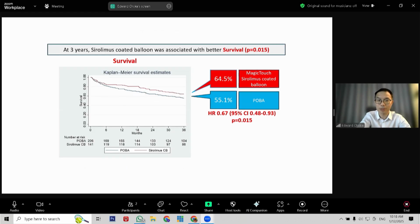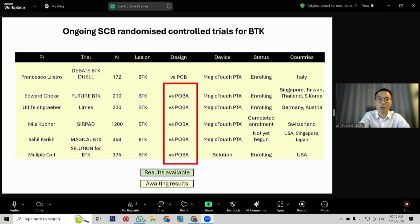And in terms of survival, there was also improved survival in our patients who received the sirolimus-coated balloon, 64% versus 55%, and we believe this is due to the frequently less target lesion revascularization in a very high-risk population. So what are the ongoing SCB randomized control trials for BTK?